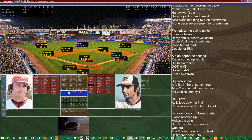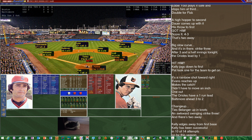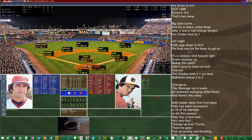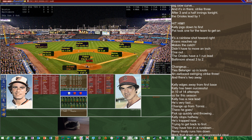That'll bring up Belanger. Popped out his first time up, and this time he'll strike out swinging for the second out of the 4th. So 2 outs and a runner on first for Larry Harlow, who struck out in the first and walked in the 3rd. And it looks like Kelly might try to steal here. Here he goes. Oh, looks like they're going to get him in a rundown. And Remy runs him down for a tag, so it looks like it was some kind of botched hit and run there. Remy runs him down for out number 3. So that'll go down as a caught stealing.